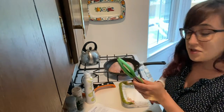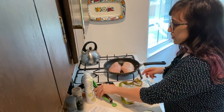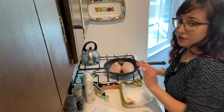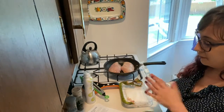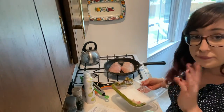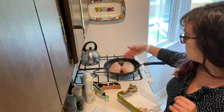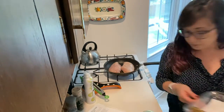Actually, a lot of the time, to be honest, I just cut up my chicken into cubes because I rarely have the patience to cook the whole thing. I guess you could toss it in the sauce that we're going to make, but this is just a nice presentation. But I'll probably cut these into 4 for myself when I'm serving them up. And of course, with tons of veggies as well.